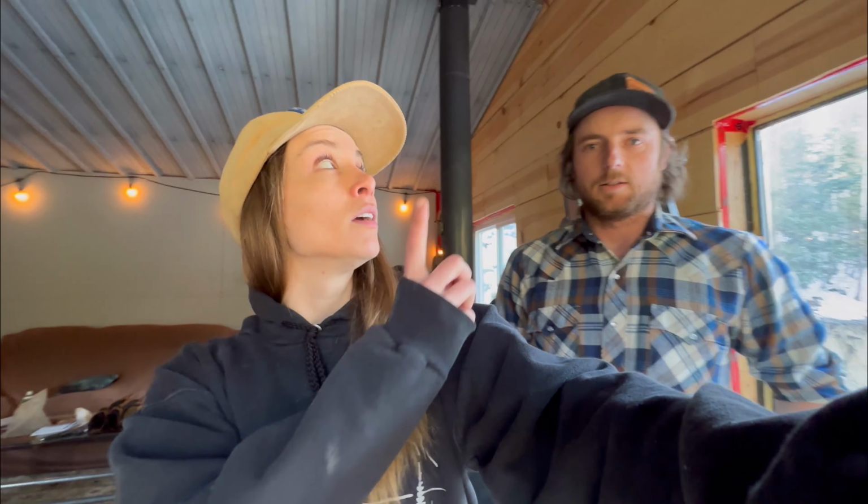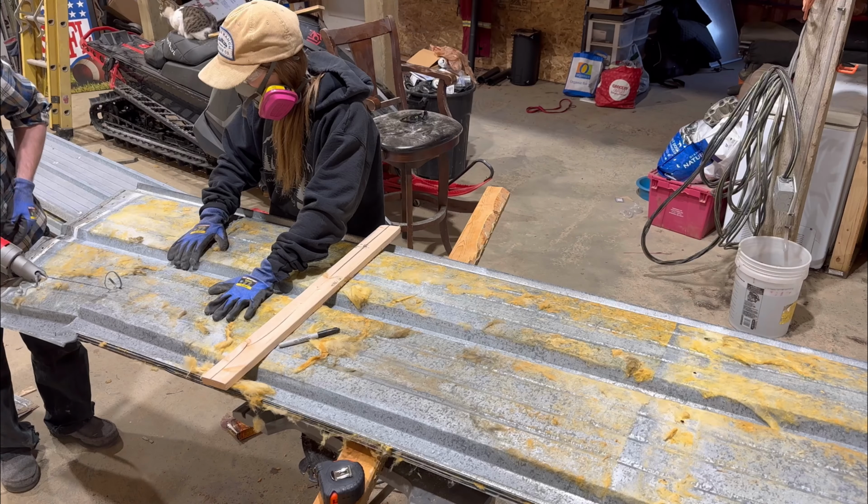Last night Mike got a whole bunch of pieces cut, so he just measured around the chimney here. So once we get that piece cut, it should go pretty smoothly after that. There's only a couple more actual cuts to make. And then, yeah, hopefully we can get the ceiling done today. That's the goal. Let's do it.